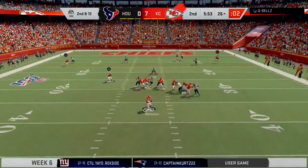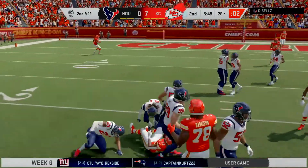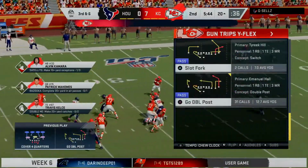Now they'll throw with Mahomes. Drops this off to Kamara out of the backfield. They get him to the ground right on the cusp of the red zone after a pickup of 5 or 6.